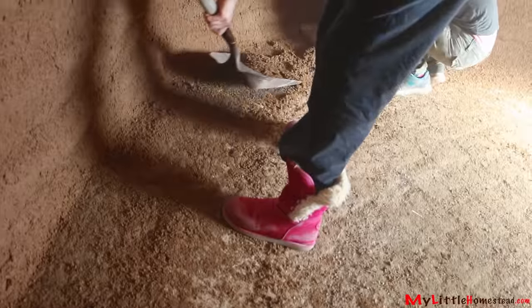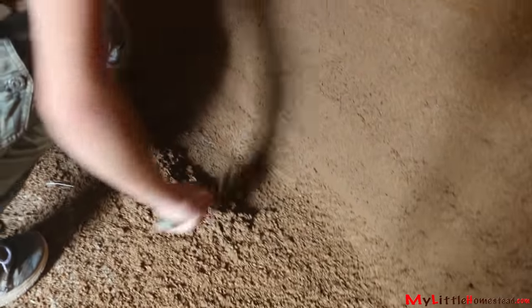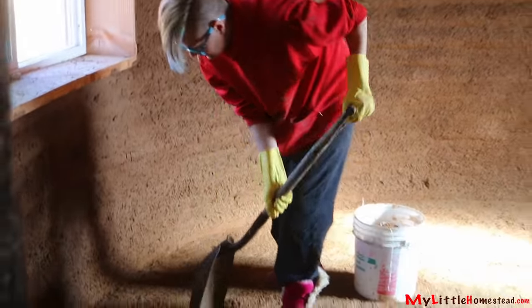A lot of the cob fell off the wall. I think a lot of it made it on the wall, but a lot fell too. So we just had to pick that up at the end of the day's work, and we put it in wheelbarrows, and we'd use it the next day.